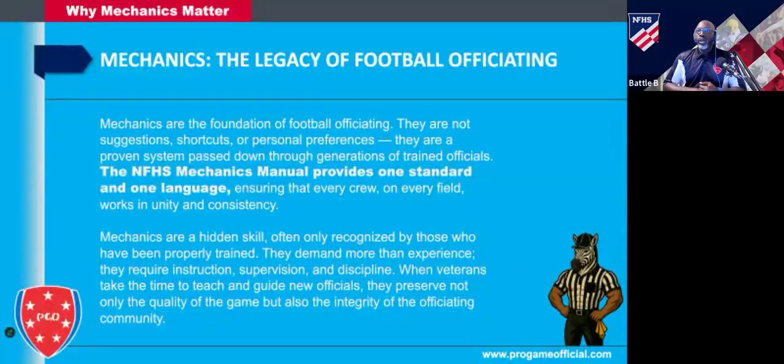Mechanics are a hidden skill, often only recognized by those who have been properly trained. Again, I remember when people call me and they say, "Oh, I want to be an official," and we go into our on-field interview, and the first thing they will say is, "Well, I know the rules," and my rebuttal simply, "No, you don't know the rules." But on top of not knowing the rules, really, you don't know mechanics. No one, before they became an official, ever looked at what the refs are doing, where they're standing, or the hand signals they're using. They're not doing any of that. This is a hidden skill that only someone who's properly trained can recognize.